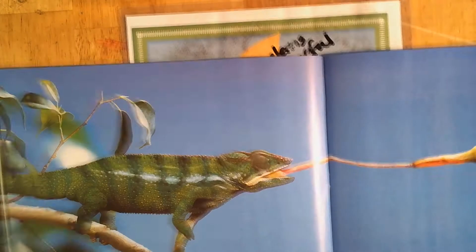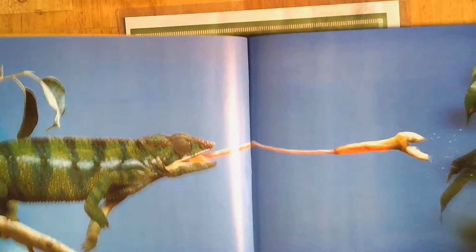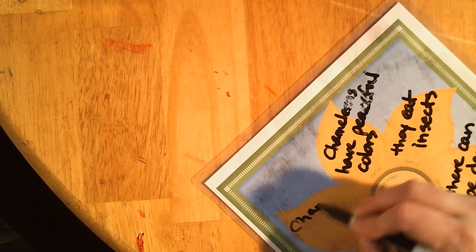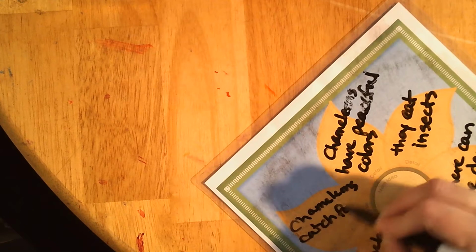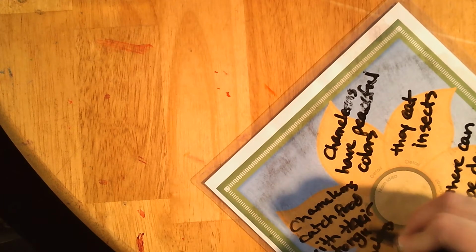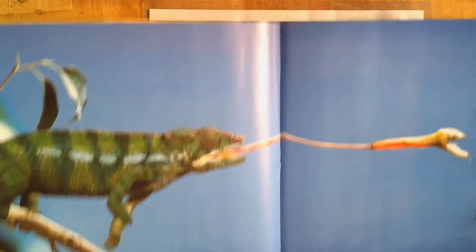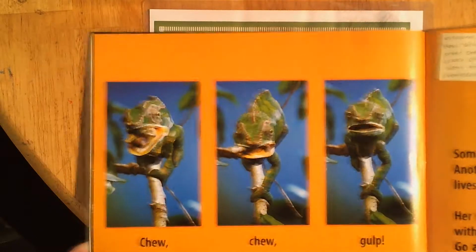Ooh, what is that picture teaching us about chameleons? They catch their food with their tongues. Chameleons catch food with their tongues. Wow. That's a fast, strong tongue. Do you see it? It just reaches out there, zap, grabs that caterpillar. Chew, chew, gulp.